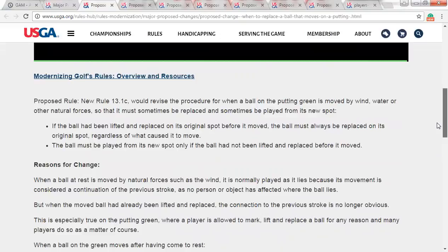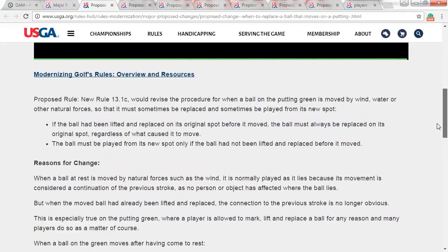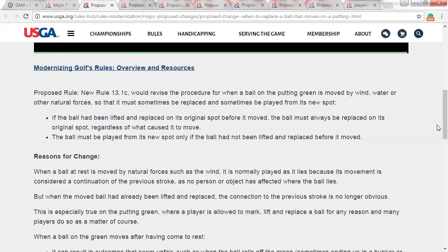Yep. Right. This is new. Yeah, this is proposed. You're still no penalty, but you still have to determine whether the wind caused it or not. Right. And if the wind caused it, they replace the ball. This changes things even if it's been picked up and marked, and even if your marker's still behind the ball. Yep. And it rolls down.